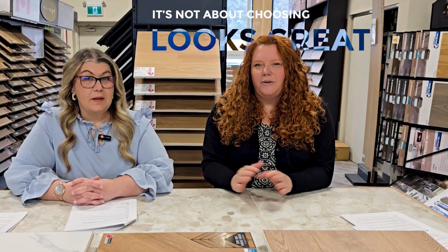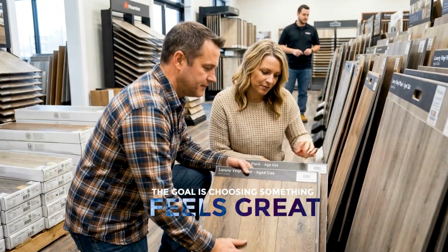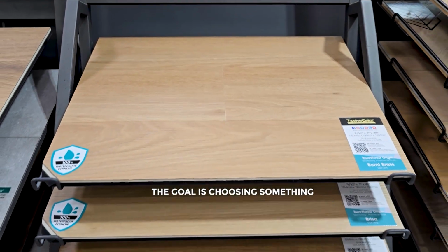It's not about just choosing what looks great, it's about choosing something that's going to look good over time. The goal is choosing something that feels great, lasts well, and appeals to the widest range of buyers.